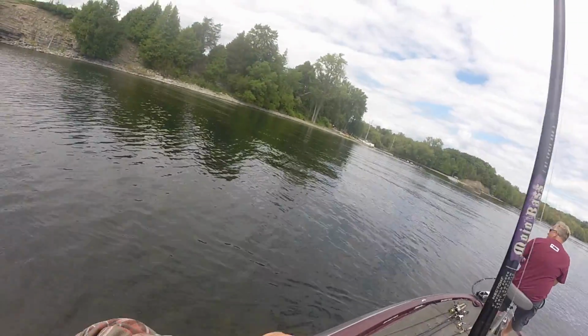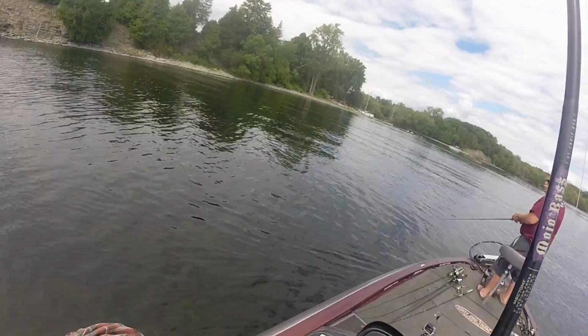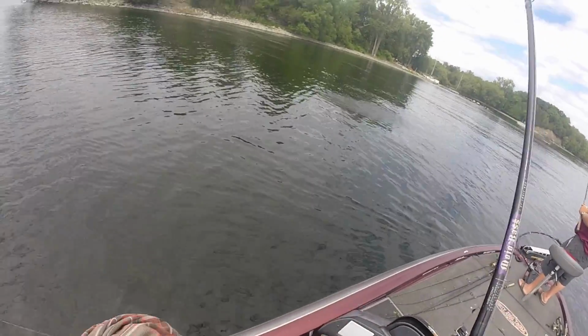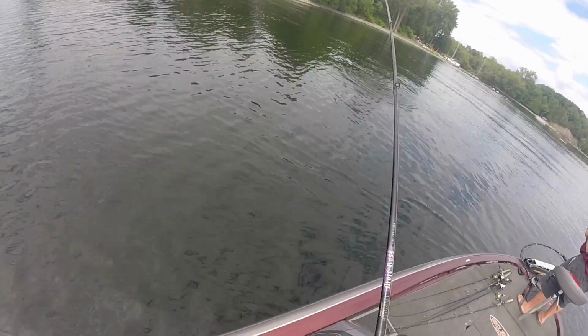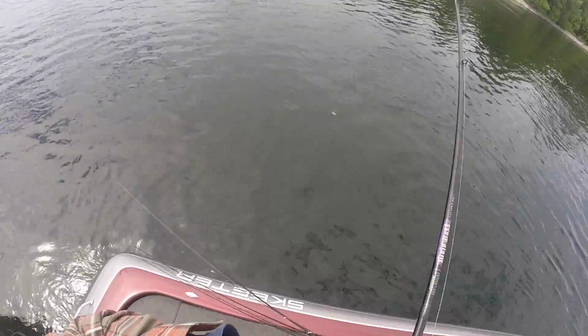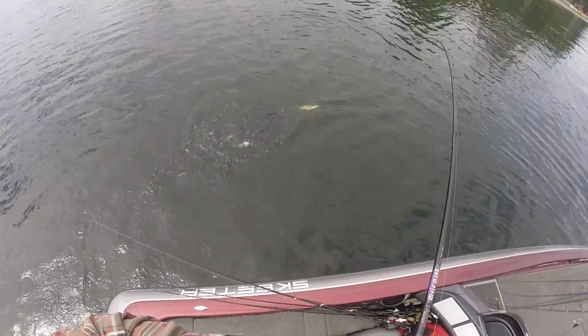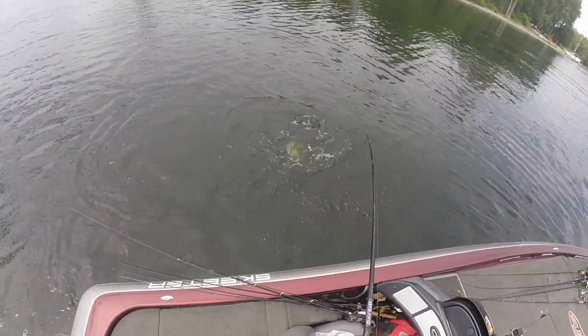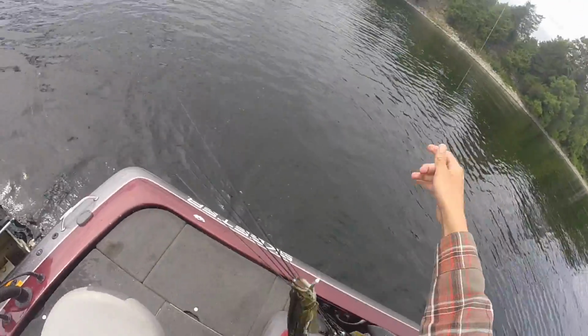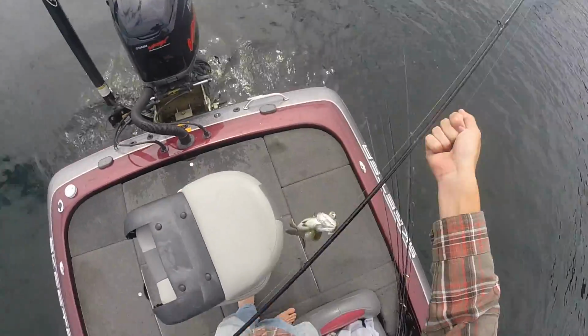There he is. Yep. Oh yeah, smallmouth. Smallmouth out here. Still all cookie cutter sized fish.